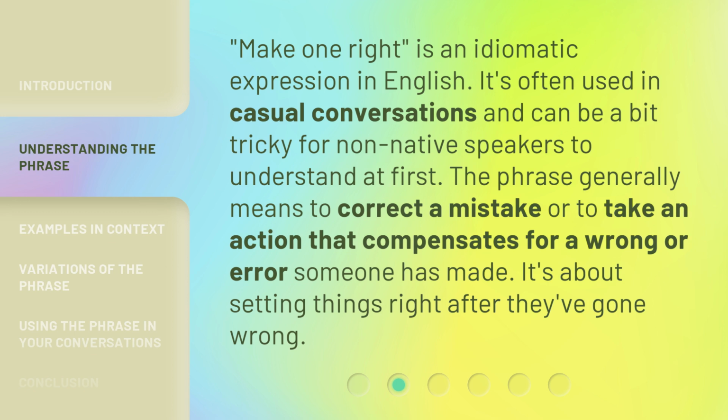"Make one right" is an idiomatic expression in English. It's often used in casual conversations and can be a bit tricky for non-native speakers to understand at first. The phrase generally means to correct a mistake or to take an action that compensates for a wrong or error someone has made. It's about setting things right after they've gone wrong.